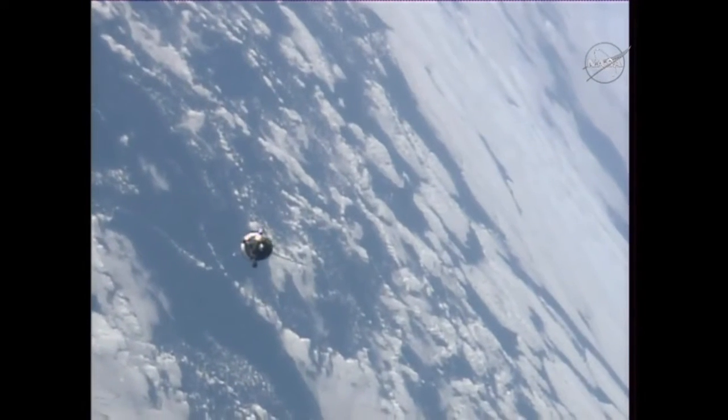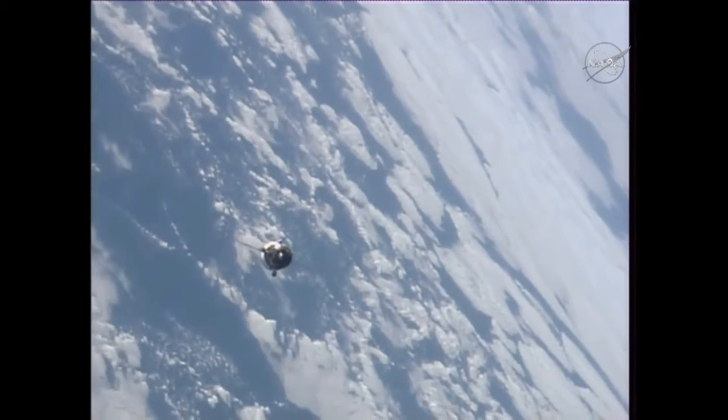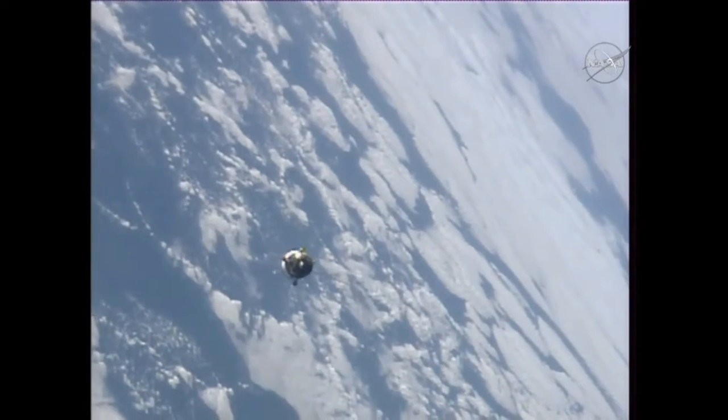The International Space Station is approaching the west coast of South America, soon to fly over the Ecuadorian capital of Quito.